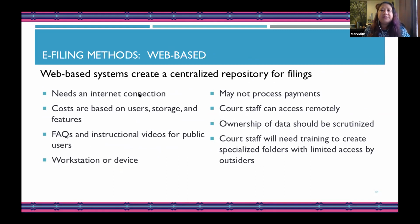It's a centralized repository for filings, and I saw that nobody is using this. It's still very, very new. It's very experimental, and there are so many ways that it could go wrong.